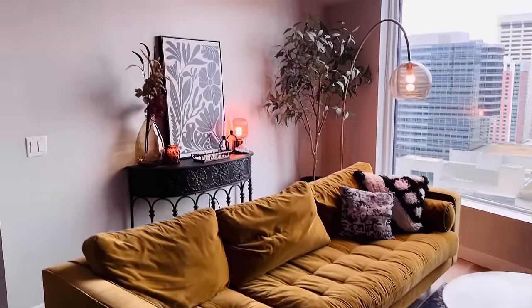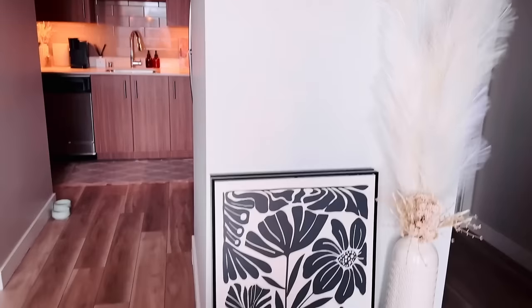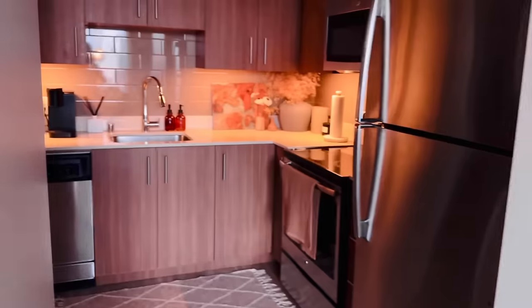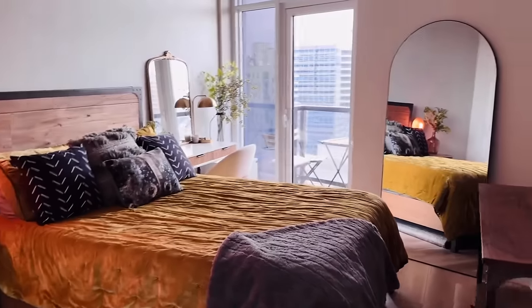So I want to bring you along for all the different steps of decorating my apartment, and maybe it'll give you some inspiration about your own apartment and maybe what you can do next and just what goes into making an apartment into a home. Just because you rent your space doesn't mean you can't own your style, as I always say.